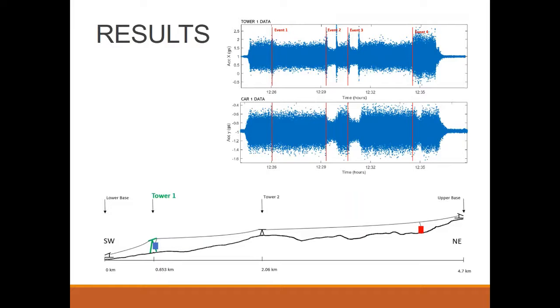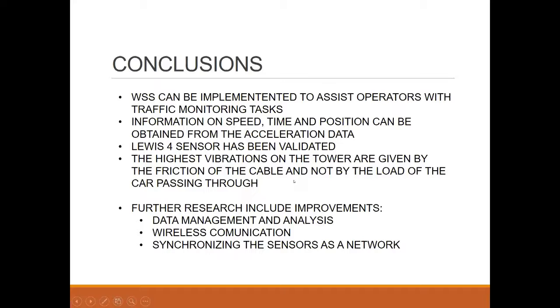So these are the results that we got, and what is interesting to find is that with two sensors measuring acceleration, we could find interesting information about the operation of the tramway. We could find information related to the speed, and we can find information related to the location. We showed only one flight, but this pattern repeats on all the flights that we recorded over the 4 days.